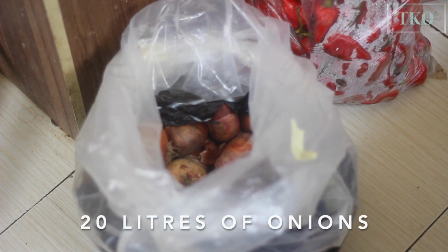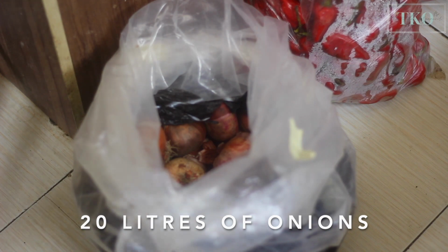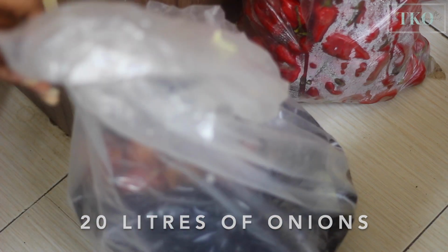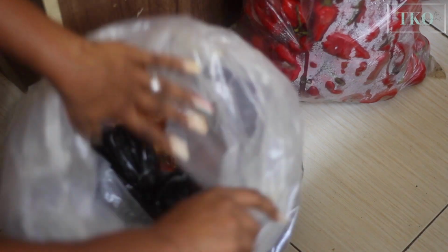So quickly moving on to the other items. On the other side of the floor, we have our onions. This was supposed to be 20 liters of onions, and I wasn't sure why it was measured in liters, unlike every other thing that was measured in baskets or bags, but they called it 20 liters of onions. I'm going to bring it out, you're going to see.